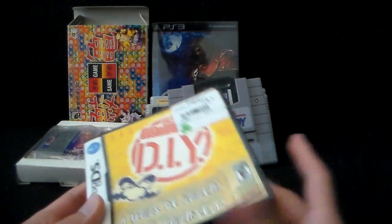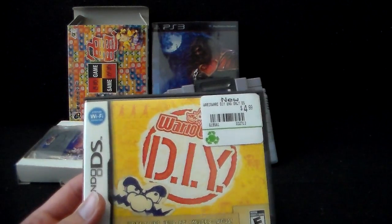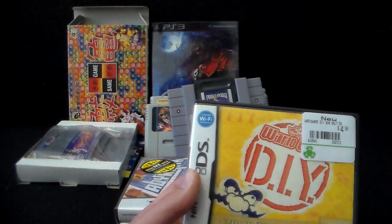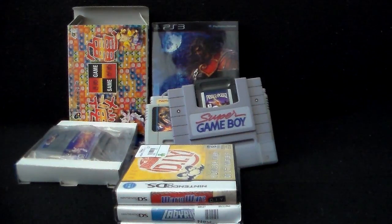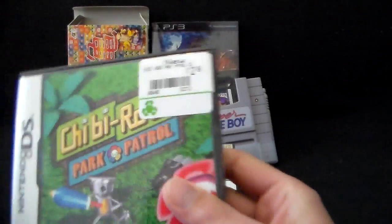But, you know, any Nintendo game's usually pretty expensive, until they just end up super cheap, I guess. Just trying to get rid of it, make way for new games and all that. Definitely recommend that one if you can find it, and this one as well, Chibi-Robo Park Patrol for $2.99.